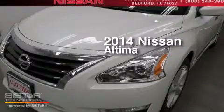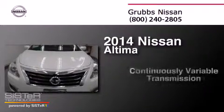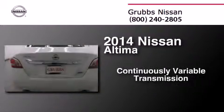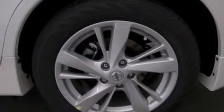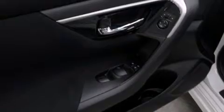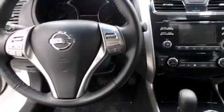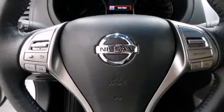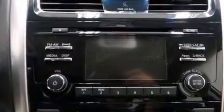This is a brand new 2014 Nissan Altima. This car has a continuously variable transmission and an inline four-cylinder engine. Features include Bluetooth mobile device connectivity, a low tire pressure indicator, traction control and stability control systems, side curtain airbags, air conditioning with automatic climate control, cruise control, full power accessories, a rear window defroster, speed-sensitive wipers, and keyless ignition.